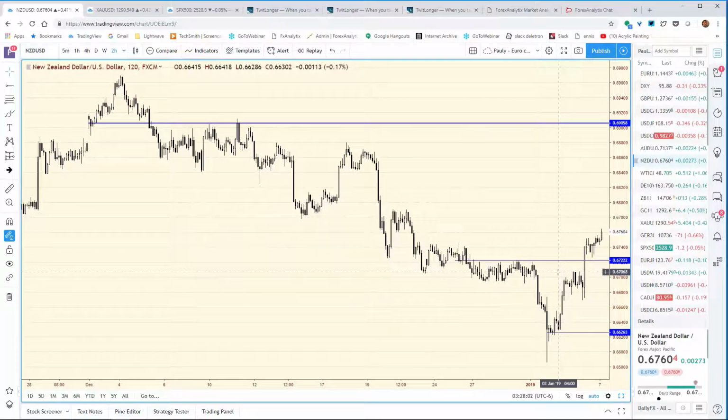And support comes in right there at 67.06 for today.